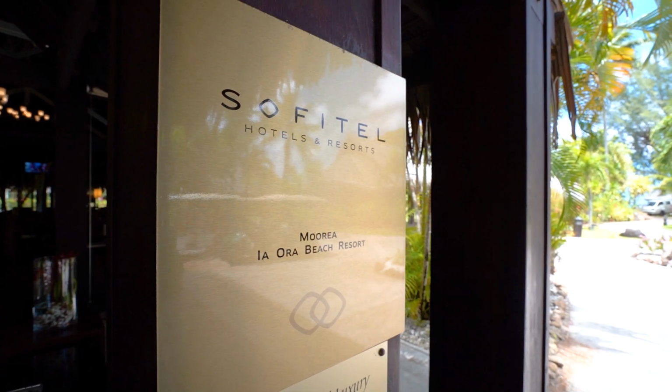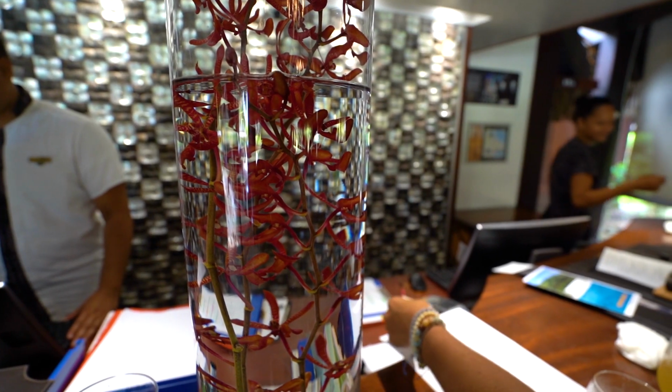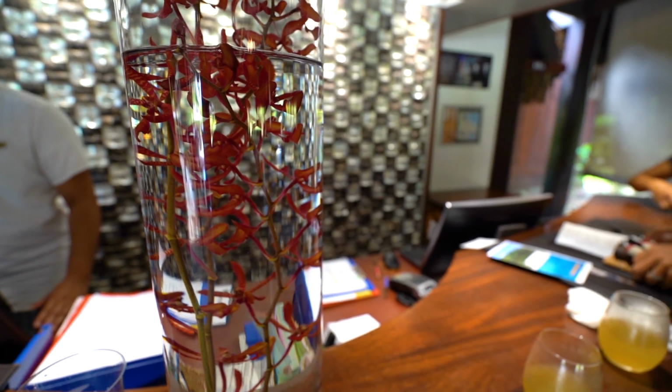Yeah, the lobby is nice. It's not completely overwhelming or grandiose. It does have a nice beachy island feel. They have some cool Polynesian decorations that are spread throughout, including a really cool backdrop behind the check-in desk that's done with oyster shells, and so that's pretty unique.